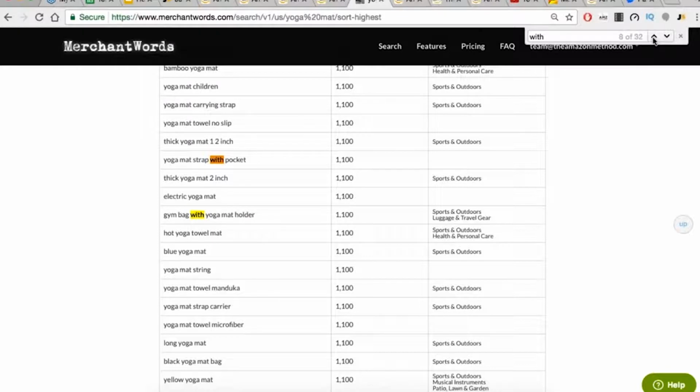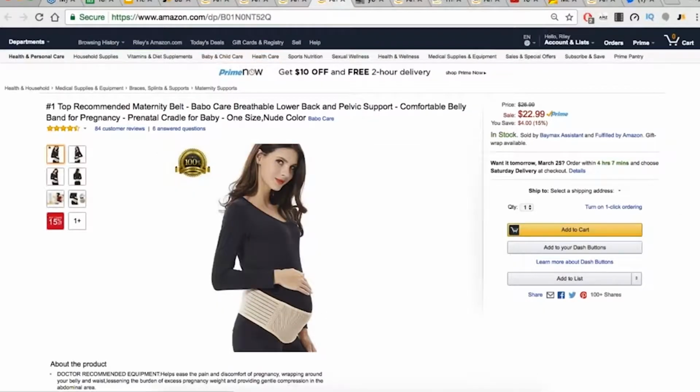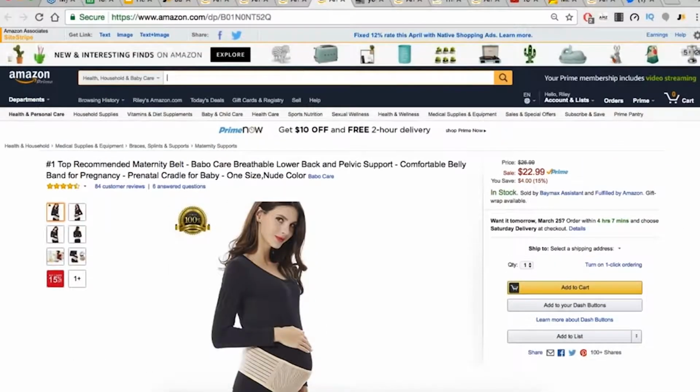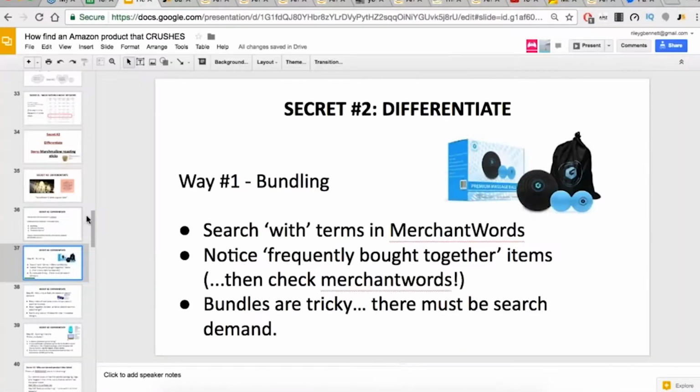Yoga mat with strap pocket. Thick yoga mat with bag. Okay, that's a pretty good idea. I would potentially look into thick yoga mat, bundling that with a bag, and then what I would do is go to Amazon and type it in, and do what we talked about earlier, just gauge the competition on page 1. And that's basically what you do.